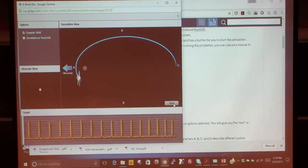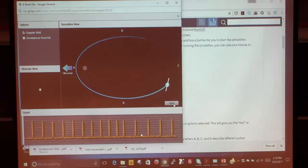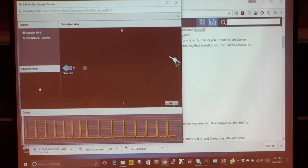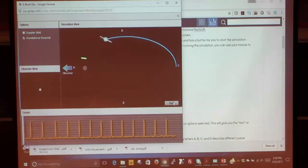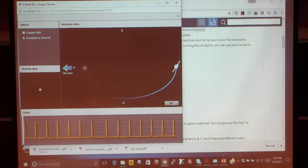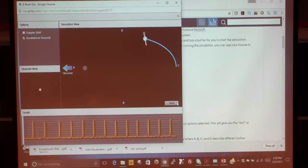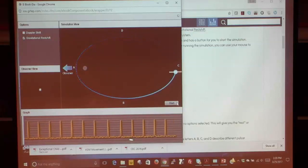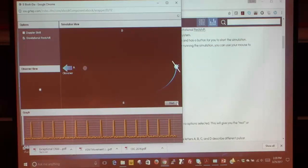Anybody want to predict? It's coming towards you. The pulses are closer. It's going away from you. The pulses are further apart, right? Okay. Then you can turn off Doppler shift and turn on gravitational redshift. Okay, so now what do you think is going to happen? It's going to be in the gravitational well of that star when it's near that star, right? So what's going to happen to the spacing of the pulses as it comes around near that star? Right? It takes a little longer to climb out of the gravitational well, so the pulses are further apart, right?